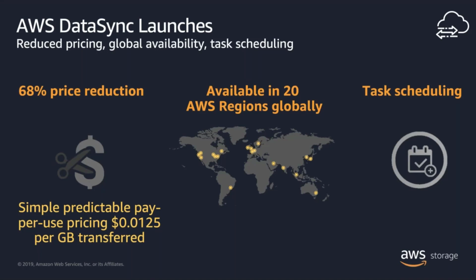And finally, we've launched task scheduling for AWS DataSync that gives you the ability to schedule data transfers. So when using DataSync, you can now schedule data transfers between your NFS servers, SMB servers, S3, EFS, and DataSync will handle those transfers for you on your schedule.